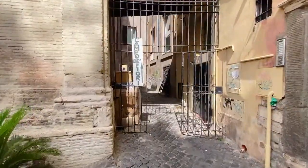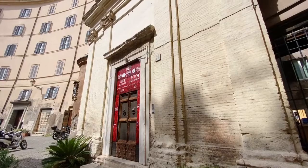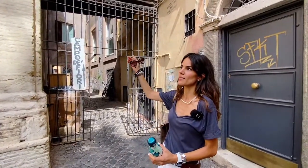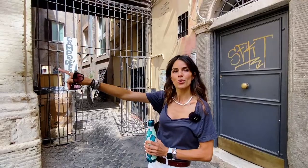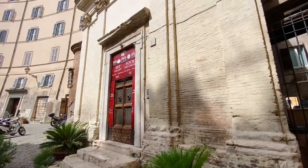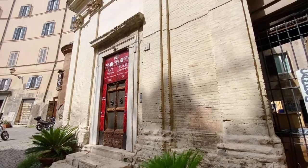Yes, and also this, look at this. This is a chapel, used to be a chapel, of the Orsini family. You remember I was telling you that medieval house that was in there, today it's a modern building. That was the very rich family, Orsini family, and they also had a private family chapel in here, which is this one, which has been deconsecrated. And today it's an art gallery and bar.